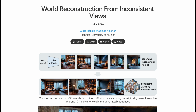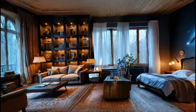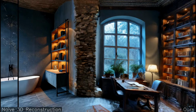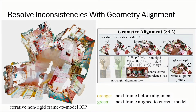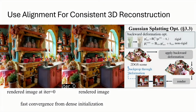Most 3D worlds built from video diffusion models are blurry with floating artifacts. World Reconstruction fixes that and turns them into consistent 3D worlds with high-quality rendering. It uses iterative frame-to-model ICP to fix inconsistency by repeatedly warping each new frame onto the current 3D model until all surfaces share one aligned point cloud in a single world space.